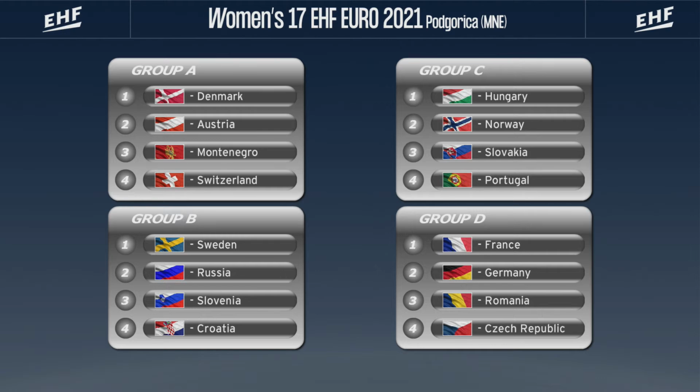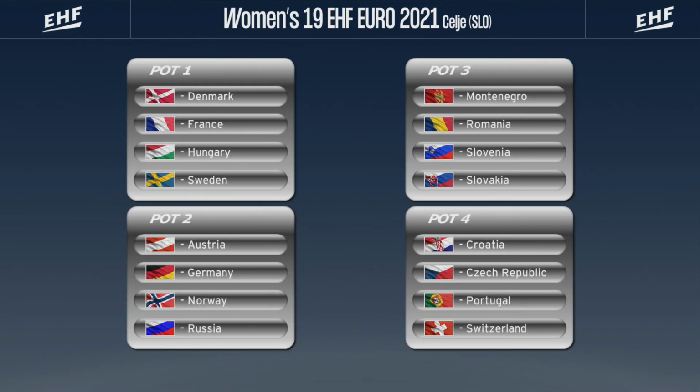And now it is time to head to our next draw, and the Women's 19, which will be taking place in Slovenia between the 8th and the 18th of July. Same draw procedure applies here, but here's a look at the pots. Pot 1 contains Denmark, France, Hungary and Sweden. Pot 2, we've got Austria, Germany, Norway and Russia. Pot 3, Montenegro, Romania, Slovenia and Slovakia. And finally in pot 4, Croatia, Czech Republic, Portugal and Switzerland.